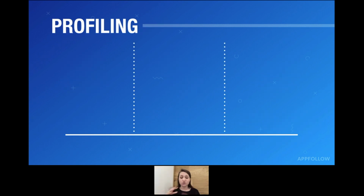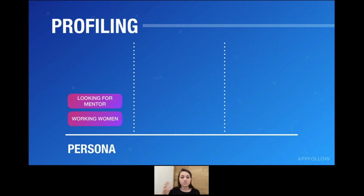So yeah, what I do with all these ideas and general things is that I call it profiling. Basically, I split all the things into three sections. The first section is persona. Basically, all the ideas I got from these ads: for whom they are, to whom they are appealing, what they're looking for. So I put it all in persona.